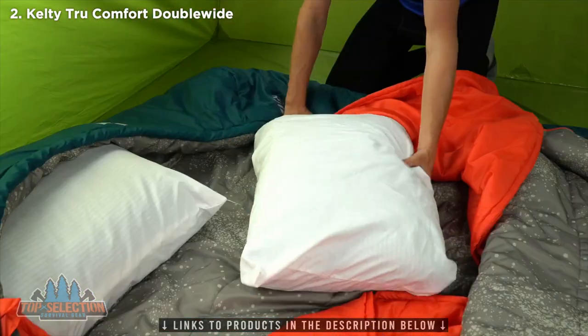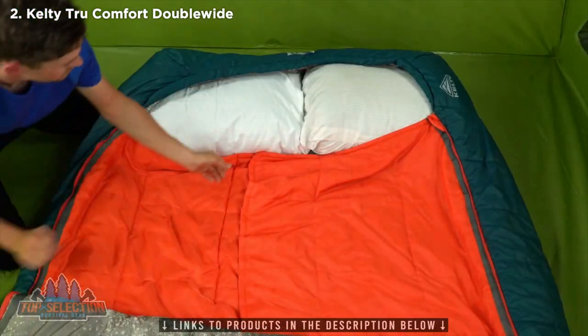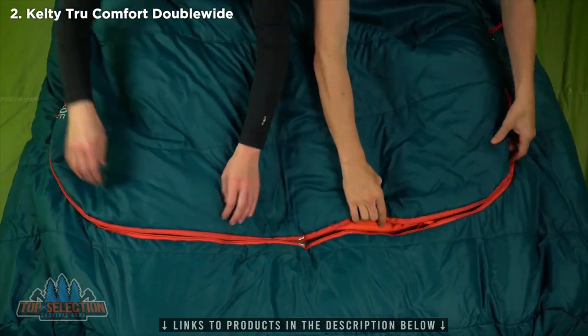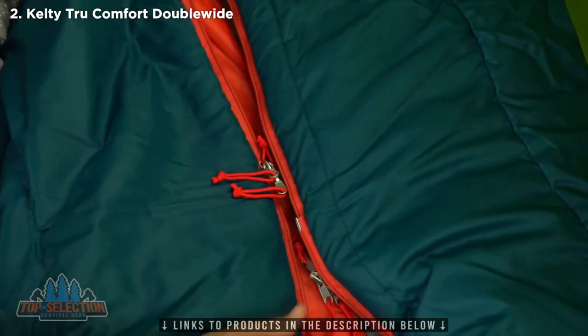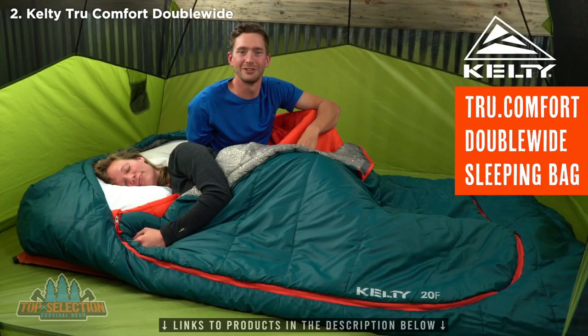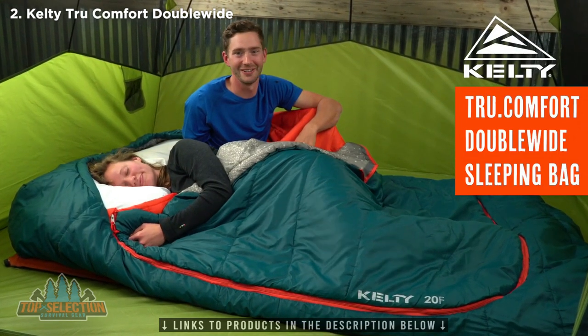The oversized hood lets you fit two of your favorite standard size pillows from home in here. And Kelty's patented design gives you each your own built-in blankets. If playing footsie gets a little steamy, the Comfort Tuck zipper system lets those feet escape and cool off. And when things get really hot, you can zip off the entire top layer. Truly built for two, the True Comfort Double Wide is the perfect place to snooze or snuggle under the stars.